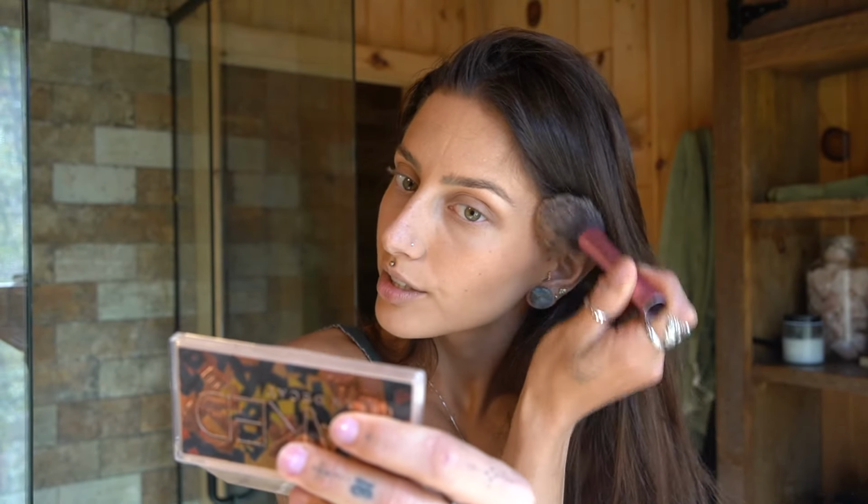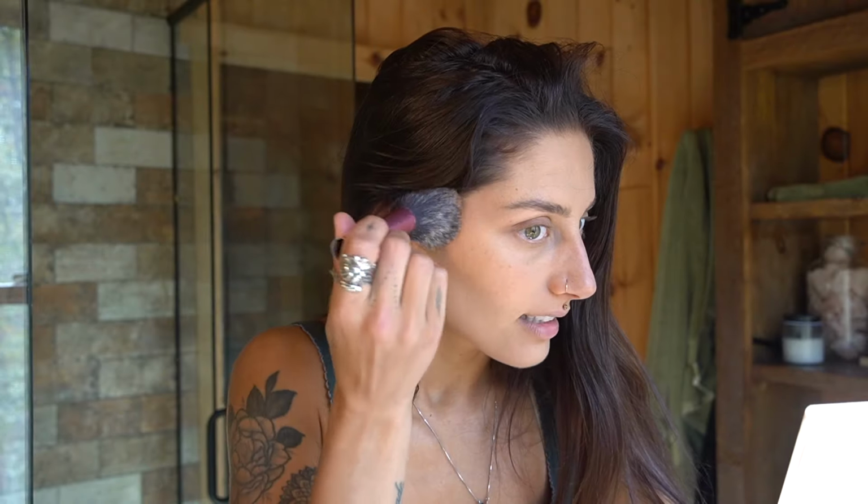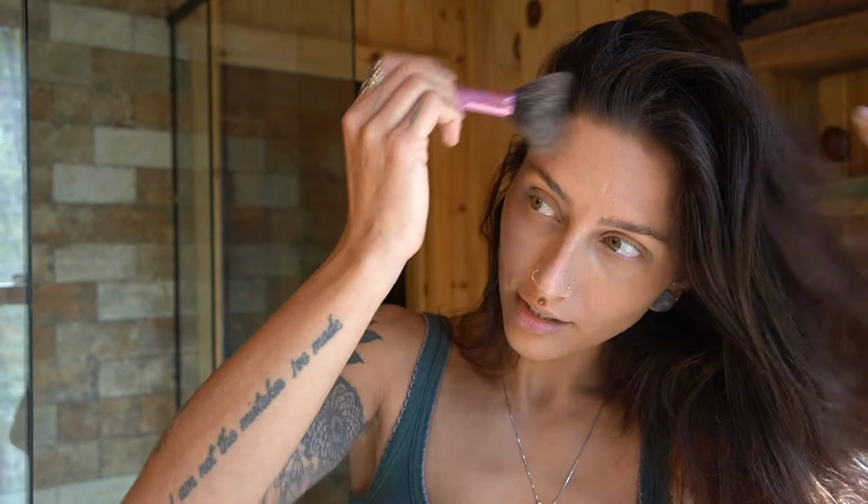So MAC Mineralized Skin Finish in the shade Dark Deepest. I've definitely tried other bronzers in the past, but I have always gone back to this. I have definitely looked at my old makeup tutorials, and oh my god, the amount of bronzer I used to wear. And you guys would tell me too. You'd be like, bro, that's a little too much. And I'd be like, heh heh heh, I don't care. But man, looking back, it was a lot.